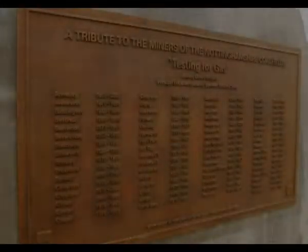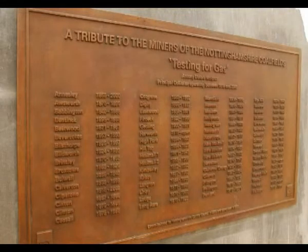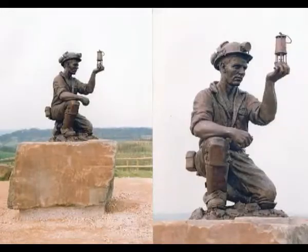In 2003, I was commissioned by Nottinghamshire County Council to make a bronze tribute sculpture for the coal miners and collieries of the Nottinghamshire coalfields. It was to go at the top of a landscape spoil tip on the site of the former Silverhill colliery near Mansfield, which is also the highest point in the county.